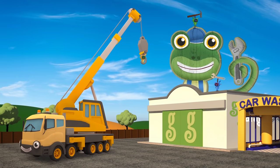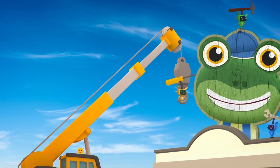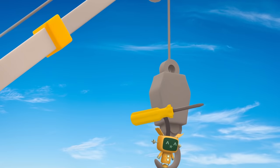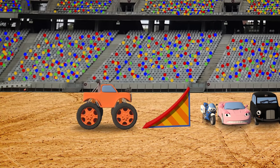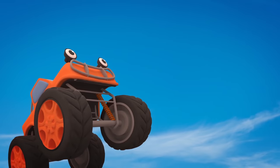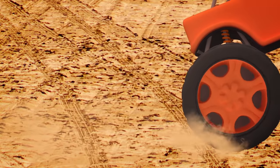The crane on the back moves up and down, all day long. Hey, it's Max! Monster truck Max jumps 1, 2, 3, all day long. Good jumping!